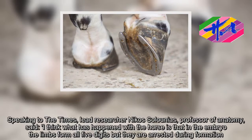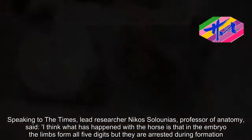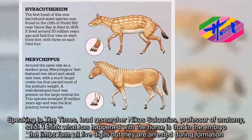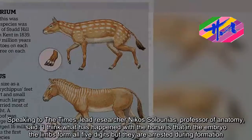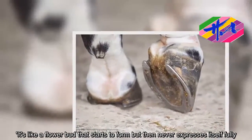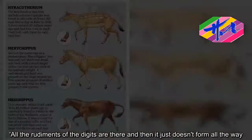Speaking to The Times, lead researcher Nikos Solounias, professor of anatomy, said, "I think what has happened with the horse is that in the embryo the limbs form all 5 digits, but they are arrested during formation. It's like a flower bud that starts to form, but then never expresses itself fully. All the rudiments of the digits are there and then it just doesn't form all the way."